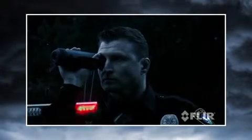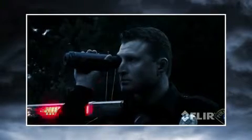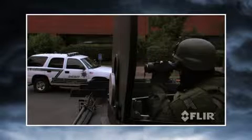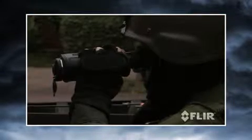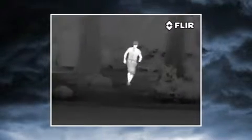The 8 Series sees clearly in total darkness, giving you the information you need to make critical decisions, enhancing your mission effectiveness, maximizing your operational capabilities, and improving officer safety. The 8 Series is the first handheld thermal camera specifically designed for law enforcement. Every feature and capability was engineered with one thing in mind: to maximize its tactical utility in the missions that law enforcement professionals encounter every day.